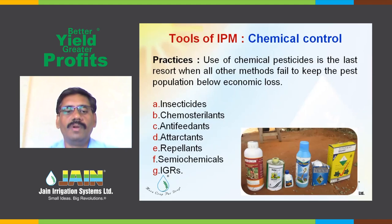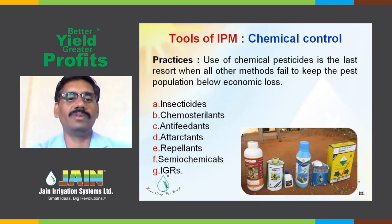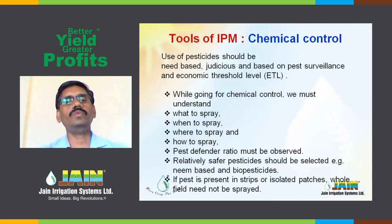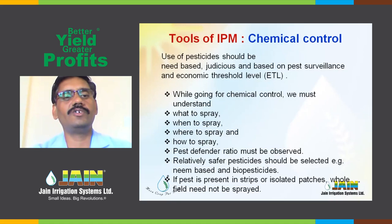So far, farmers are directly depending on insecticides. Before going to chemical control measures, we should think of all the above control measures. As I told, it should be the last resort for pest management. When we go for the chemical control method, the use of pesticide should be need-based. Only when it is needed should we go for the pesticide.